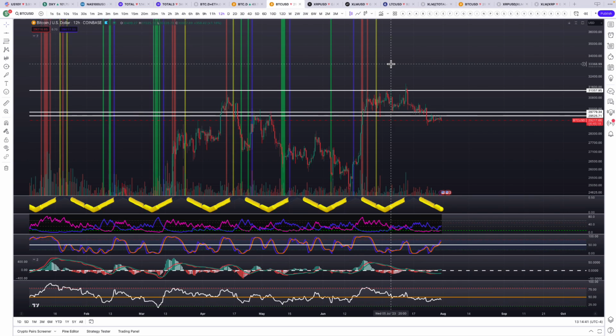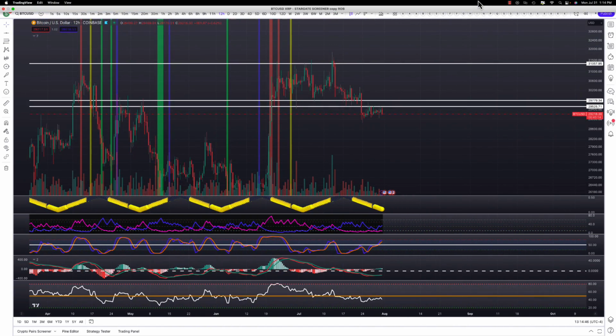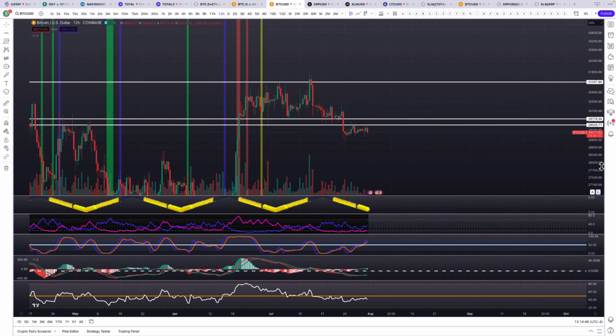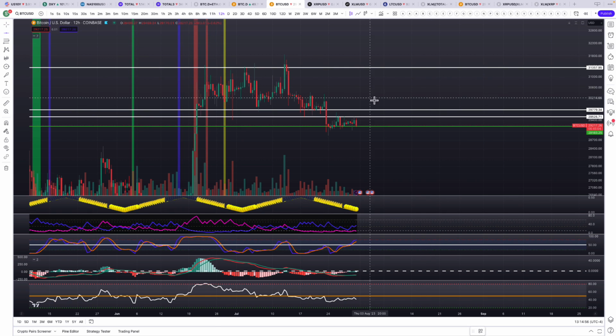If we go to Bitcoin, right now it's at $29,216. And basically, yeah, 29,000 to 29,200 is the key support we have to hold. Like we have to hold 29,200 or 29K flat.